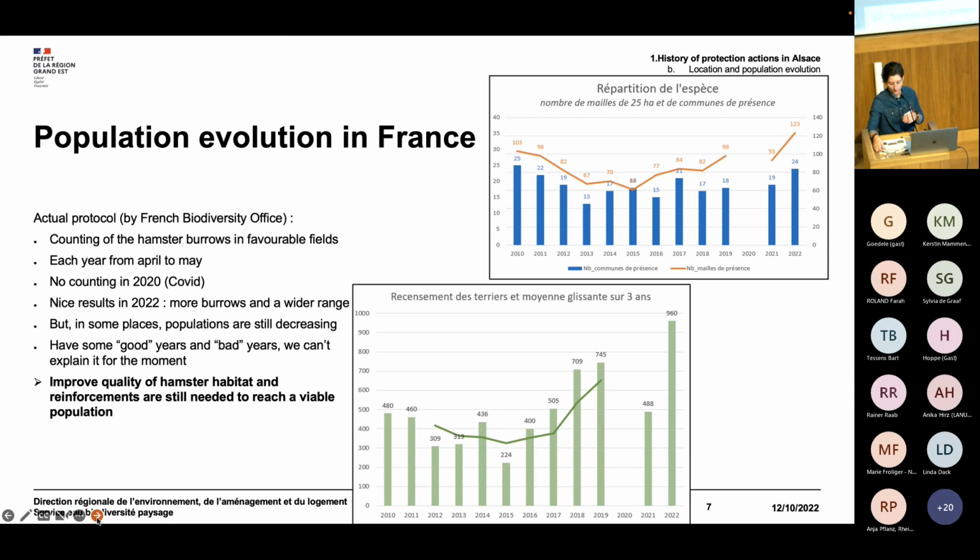So just some figures now at the top of the screen. You can see in blue, it's the number of towns with hamster burrows. Okay, so in 2022, we have 24 towns with hamster burrows. And in red, it's the number of grid of 25 hectares with burrows. So in 2022, we have 126 grid with 1 or more burrows. So this is to show the range of the species, okay?